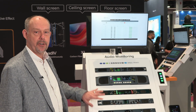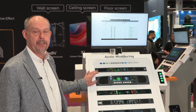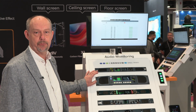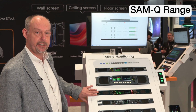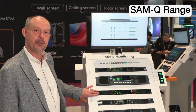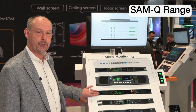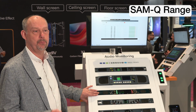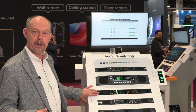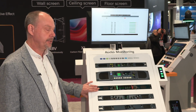The key thing with all of our audio monitoring products is they're really easy to use and configure. And very quickly you can get to the root of any problems or issues that you have with the audio feeds. In the mid-range, we have the SAMQ SDI audio monitor. SAMQ SDI is really designed to be super flexible, so you can use it in a wider variety of applications, from, say, playout monitoring or operational monitoring, and again, in more engineering type applications.